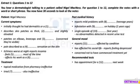You hear a dermatologist talking to a patient called Nigel Macness. For questions 1 to 12, complete the notes with a word or short phrase. You now have 30 seconds to look at the notes.